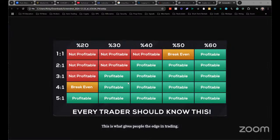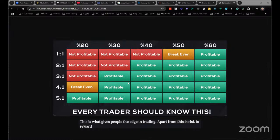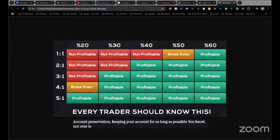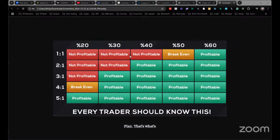Apart from risk to reward, there's risk management. It's the most important part of trading. Account preservation, keeping your account for as long as possible, not over leveraging your trades, not risking too much per trade, and sticking to a game plan. That's what's going to keep you profitable long term.